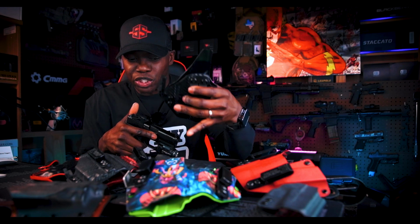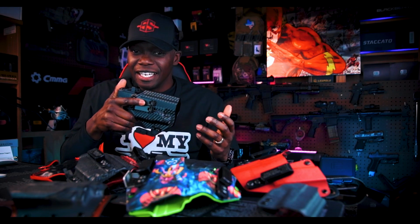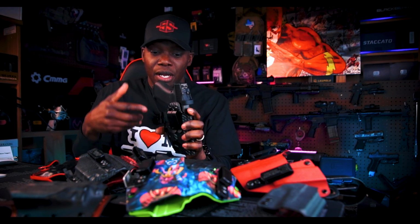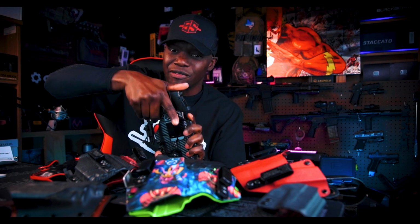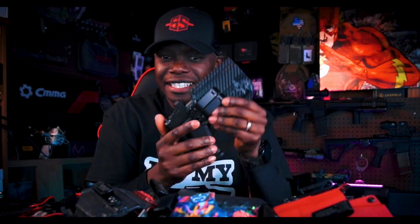These, like I said, have a sharper cut edge. I don't know if that's a good thing or a bad thing, but the gun is retained. It's not coming out. But when it comes out of the holster, it just comes out so smooth. It feels like it's not retained, like it doesn't have that retention when you pull it out. But because it comes out so easy, when you snap it in, it's locked in there. So it's a really good holster.